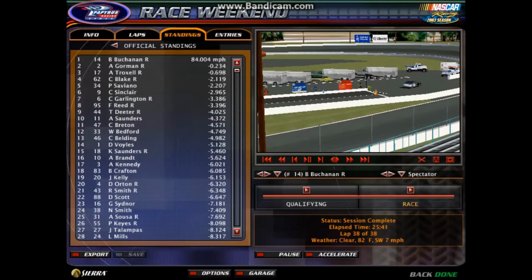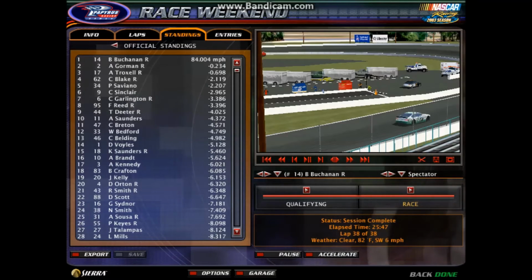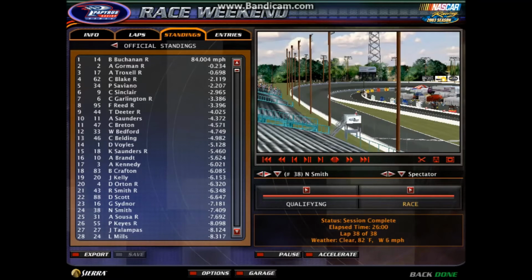But now here are our finishing results. So after two early cautions, we went green flag the rest of the way. And here are the finishing results. Bubba Buchanan wins, Andrew Gorman second, and then the rest of your top 10 is Abe Troxell, Cameron Blake, Pierre Saviano, Carter Sinclair, Cameron Garlington, Frankie Reed, Torrin Dieter, and Aiden Saunders.